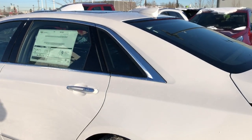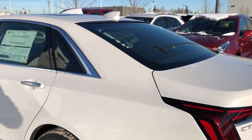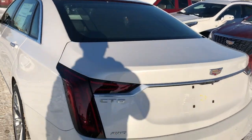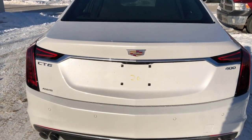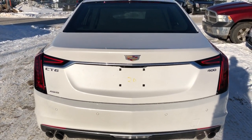No privacy tint in this vehicle because of the addition of the sunshades for all 3 rear windows. CT6 on the back, as well as our all-wheel drive badging and 400. You can see we have our quad exhaust.